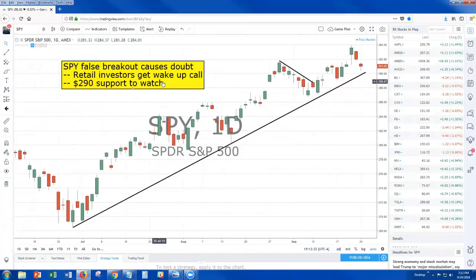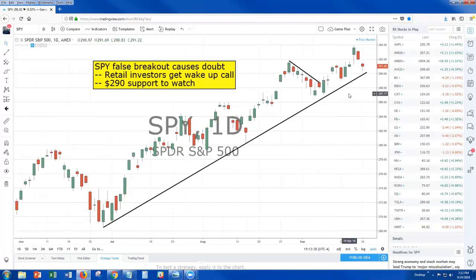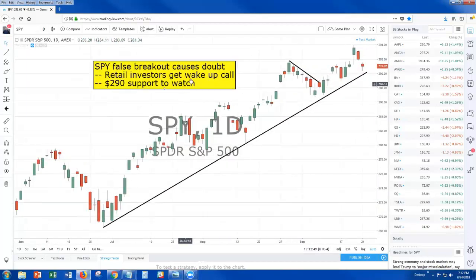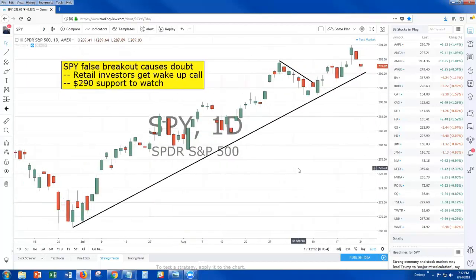So retail investors get a wake-up call. Essentially what I mean by that is we've had this really nice long-term run since the beginning of July without really any vicious pullbacks at all. We've had some sideways at the beginning of the year, but nothing even close to that. So what I mean by wake-up call is that you have to start paying attention. If the SPY and the market, we'll take a look at some of the other major ETFs, start to roll over, you can't close your eyes and say it's just going to keep going up, because that's what the stock market does.